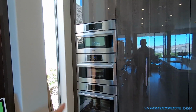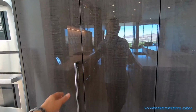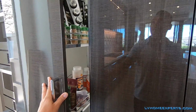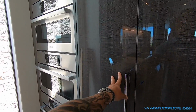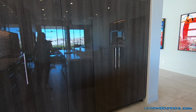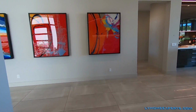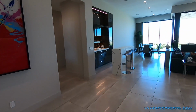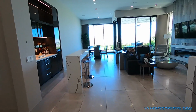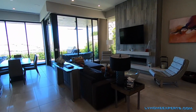Now we have a microwave, a convection oven, and also an oven as well. These are just pull-outs for your pantry. However, I don't want to get into that too much because somebody does live here, and we also have to respect their privacy. The baseboards on here are straight edge baseboards. I believe they are 8 or 9 inches.